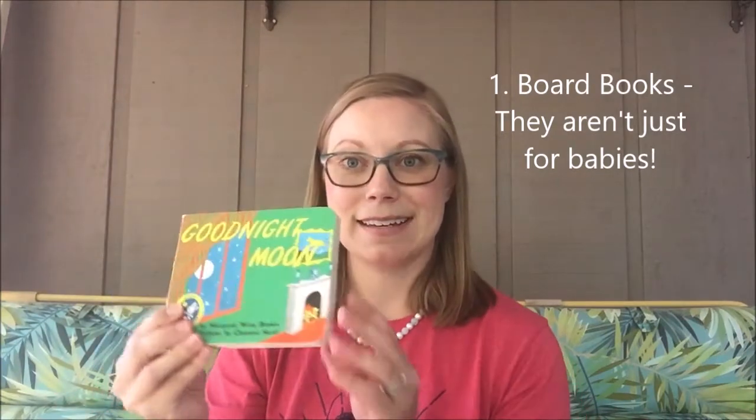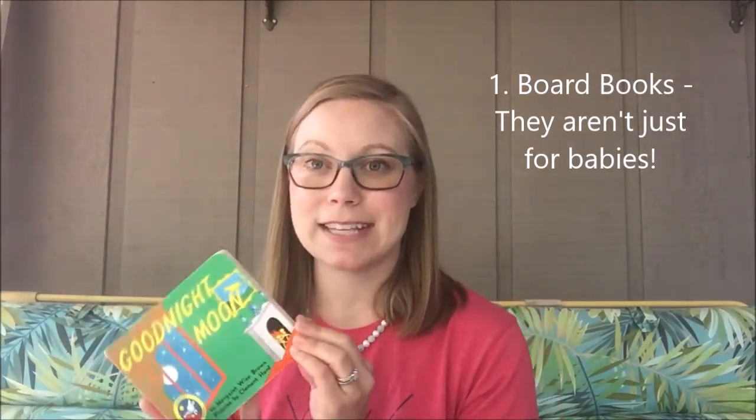So first one, when they're little, is a board book. Don't think that because your kid is in first grade or second grade that they won't enjoy a good board book. Yes, they are meant for babies, only in the fact that they are hard to break. There are some really good board books, and I've had some first graders this year bring board books to school to show their friends and do some partner reading. So don't let it fool you. Just because it's a board book doesn't necessarily mean it's only for babies.